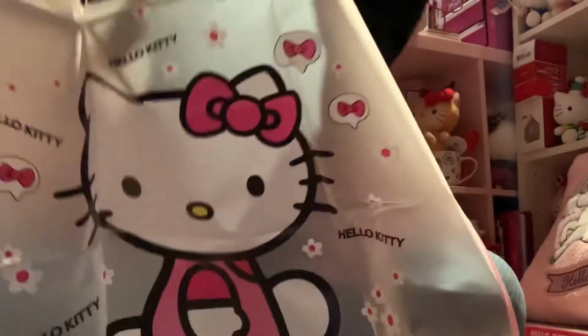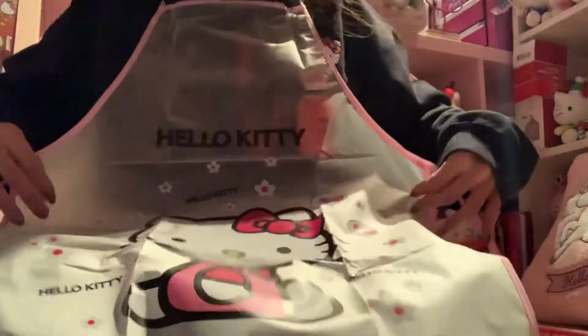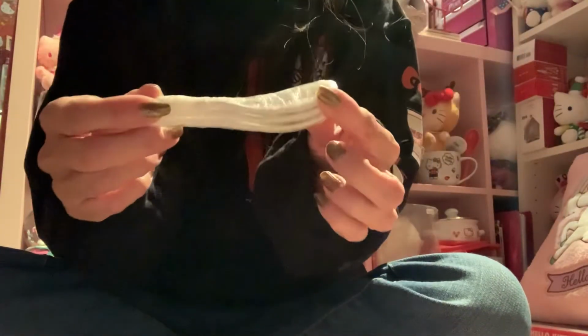Let's see here. This nice thin apron. Okay, it fits me. Thank goodness. I thought for a minute there it was for kids, but nope. So yeah, so that is... Oh, guess what? Look, there it is! My spoons! Oh, I'm so happy. How did I miss that? Yes. Oh my gosh. Thank goodness.